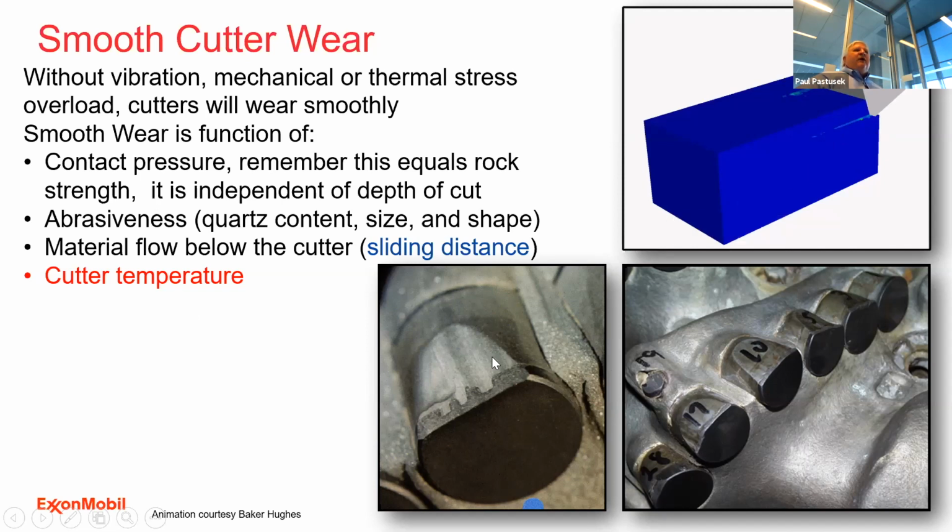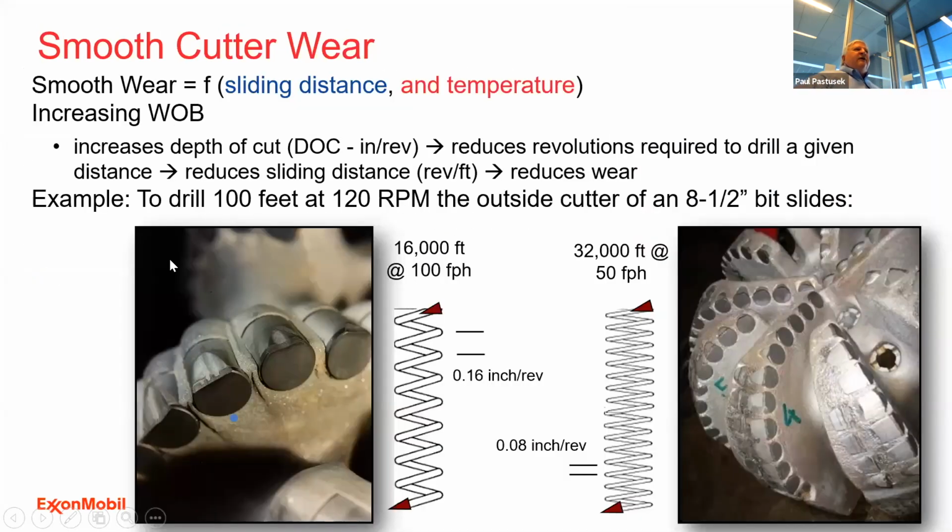So when I see smooth wear like this, primarily we think about it as being a function of sliding distance. And I'll talk about the cutter temperature here in a second. So think about it this way. If I drill 100 feet at 120 RPM, the outside of an 8.5-inch drill bit at 100 feet an hour, it's going to slide 16,000 feet. It goes round 16,000 feet. At 50 feet an hour, it's going to go 32,000 feet. So the sliding distance went up when I drilled slower.